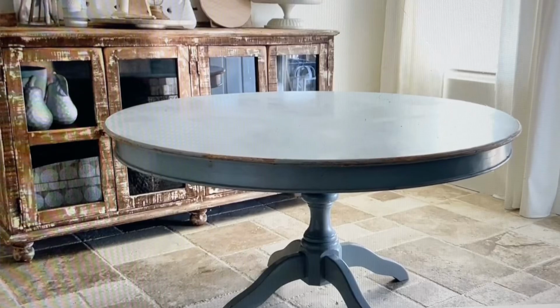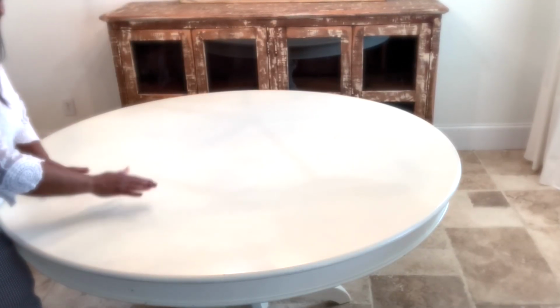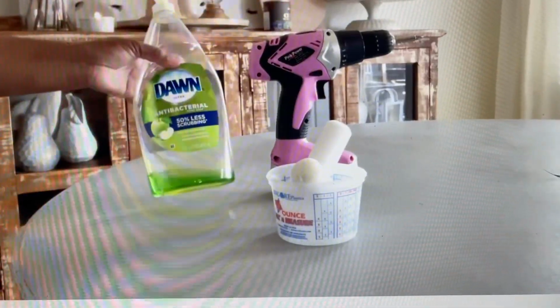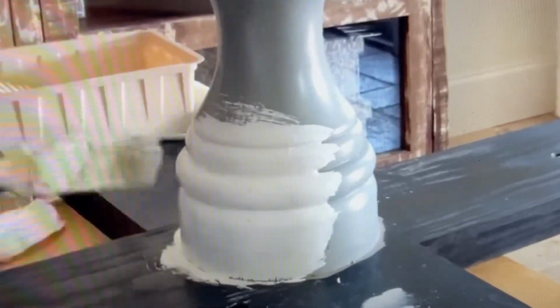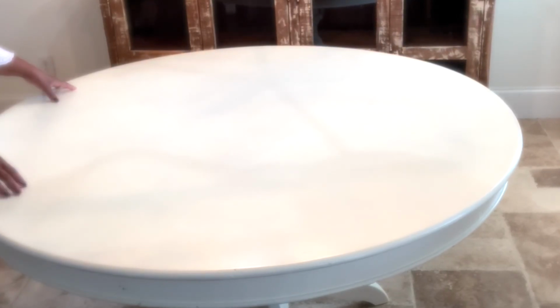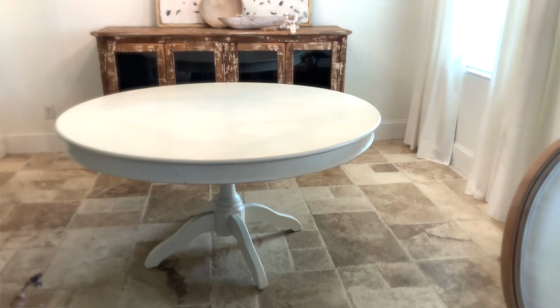It was in this blue-green color, and with that I just decided I'd give it a light sanding and go back over it with paint instead of redoing the entire thing by stripping it all the way down to its raw wood, because it is actually a natural wood table, which is very beautiful. I could see from under some of the paint that was originally on the piece. But I just decided to go in with paint because I wanted to keep the area bright, light, open, and airy.